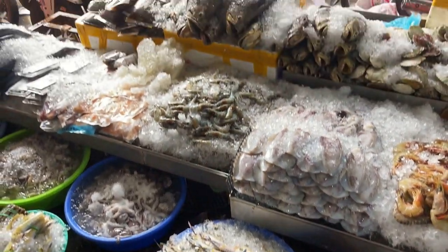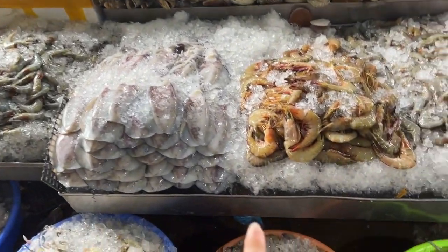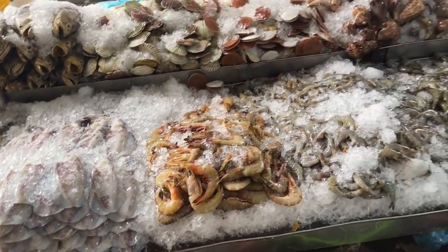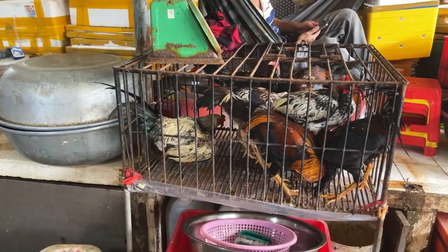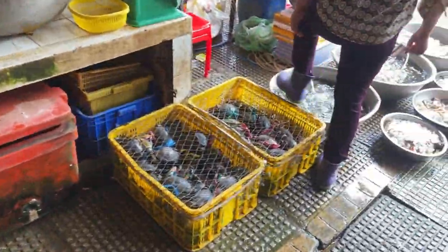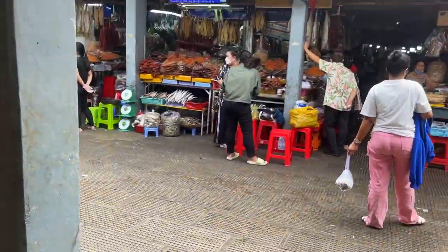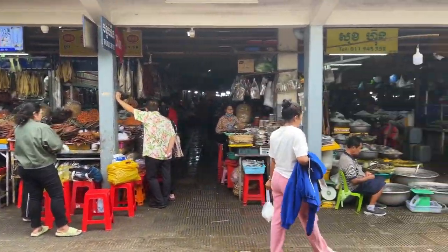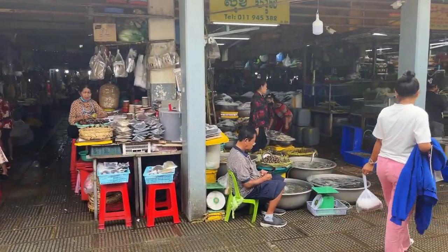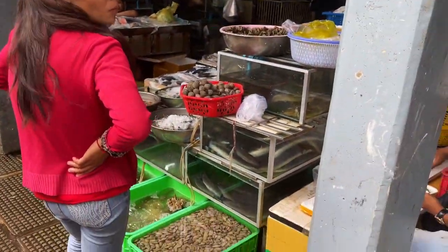Have you noticed these guys? They're huge. And these are huge as well. They're so big, the four ones. They've got chickens in a cage. They've got crabs. And then it seems like there's even more market there. I'm not sure if that's the same building. Oh my god, it's the next section. Yeah, it is. So more fish.